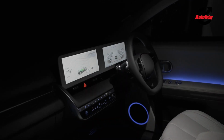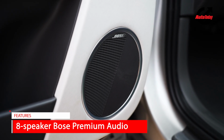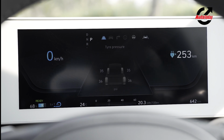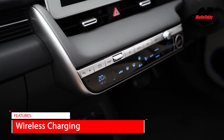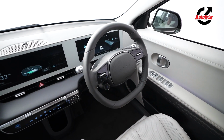Hyundai has packed the Ioniq 5 with tech and features. It comes with Bose premium sound system with 8 speakers, TPMS, Amazon Alexa and Google Home compatibility, full glass roof, wireless charger, dual zone climate control, sliding headrest for the front row and much more.